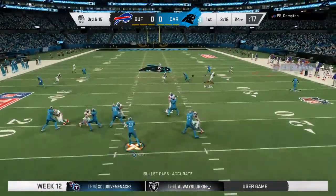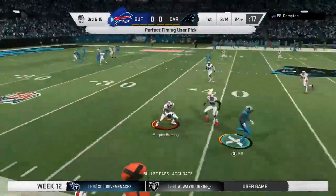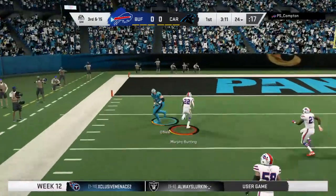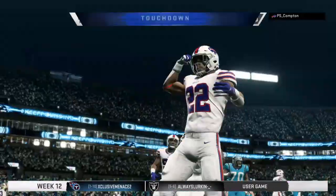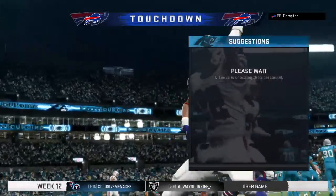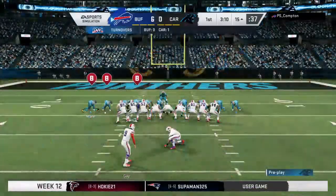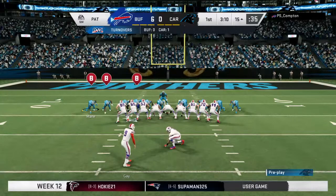On 3rd and long, it's Allen. Oh, this is intercepted, intended for Hill. Picked off at the 38. And he will score. Touchdown, Buffalo. Well, we know this defense has athleticism. Spots like that prove us right.